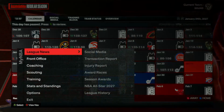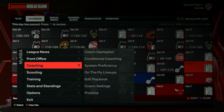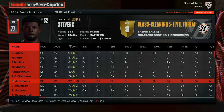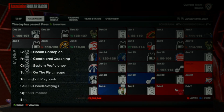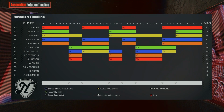But we end this episode on January 24th, and we just got an injury in this January 23rd game. I'm sure you saw it here when I was looking at this and I just didn't talk about it. Not a very long one, but Andre Stevens cannot play for the next couple of weeks. And so this will be the lineup that we're going with in the meantime. Already made those changes.